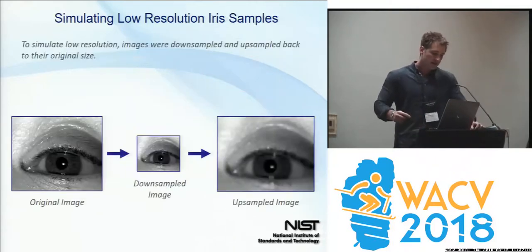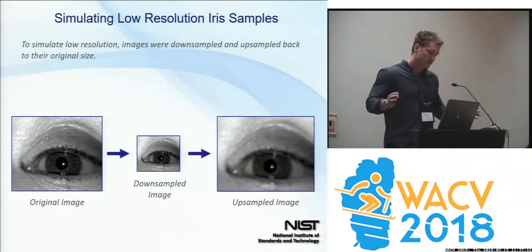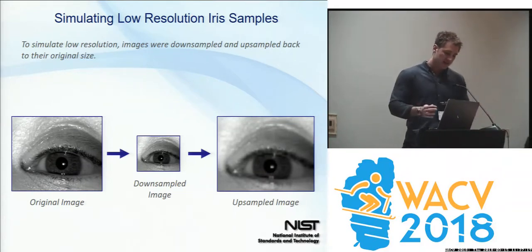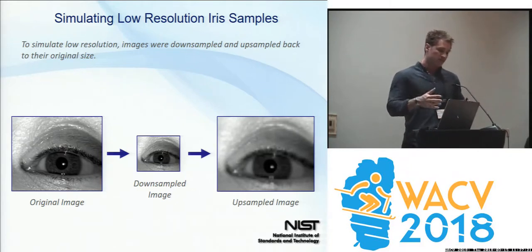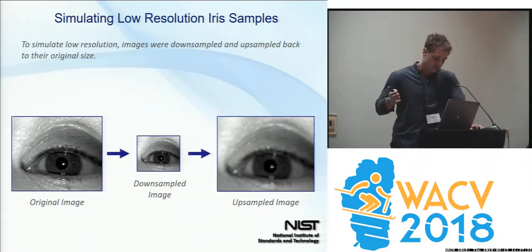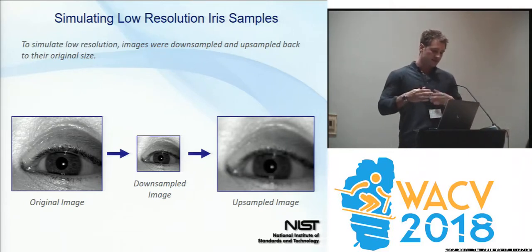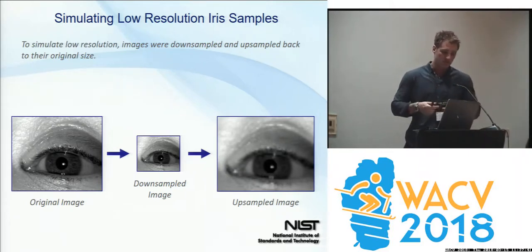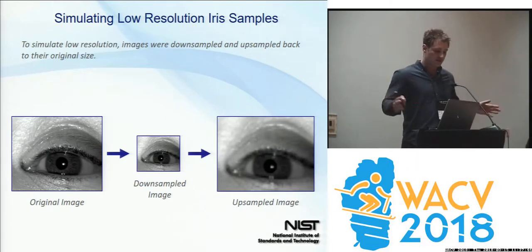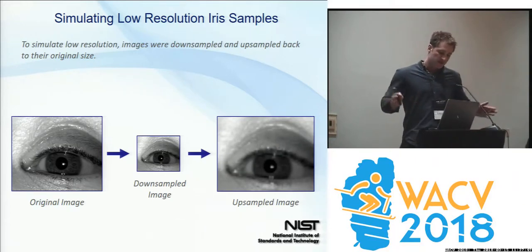As far as the resolution issue, we didn't have low resolution samples to begin with, so we downsampled the images that we had, and then we upsampled them to get them back into a format that the matchers could handle. You might note that downsampling doesn't perfectly capture low-resolution samples because it doesn't capture shot noise or the physical size of the sensor inside the camera. Also the method of interpolation might matter. We just used bilinear interpolation. But for an initial investigation of the problem, we thought it was good enough.